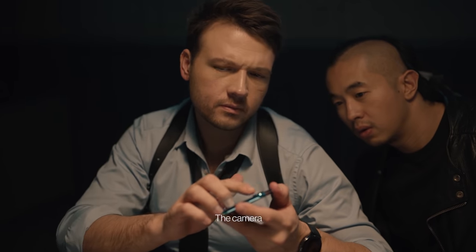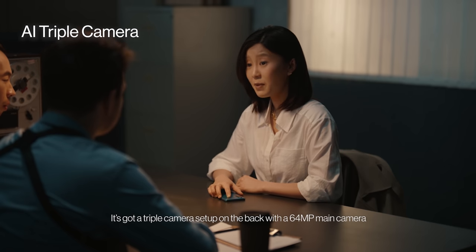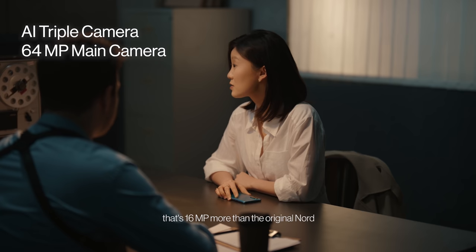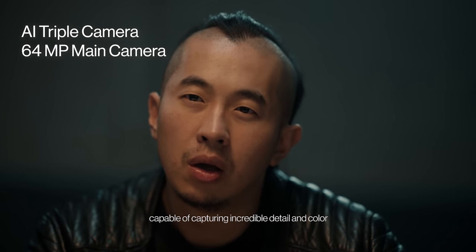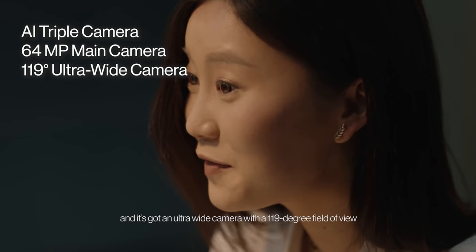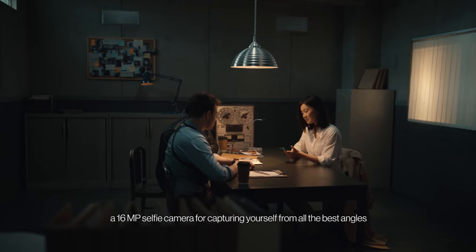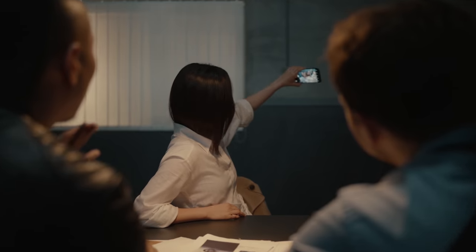The camera. Start talking. It's got a triple camera setup on the back with a 64 megapixel main camera. That's 16 megapixels more than the original Nord, capable of capturing incredible detail and color. And it's got an ultra-wide camera with a 119-degree field of view, great for capturing easy group shots. On the front, a 16-megapixel selfie camera for capturing yourself from all the best angles.